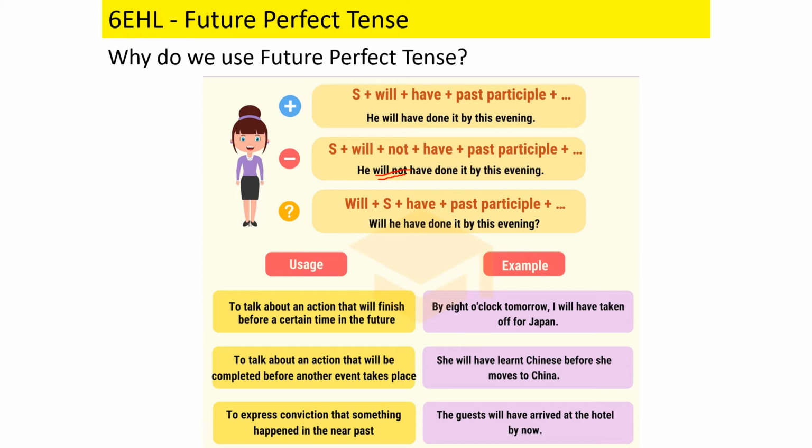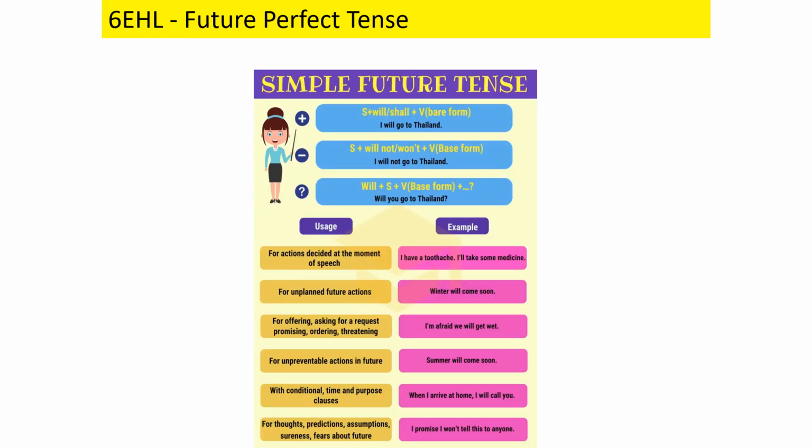And then of course your question, the will just moves to the front. Will he have done? There's your will. It moved away from the have. Right. And here's a bunch of examples. You can look through them if you want. Okay. Now, don't confuse this with simple future. Simple future is just the will plus the verb, right? Whereas future perfect must be will have, and simple future will just be will plus the verb. There's no have there. Okay?